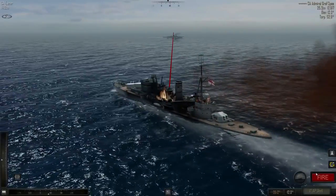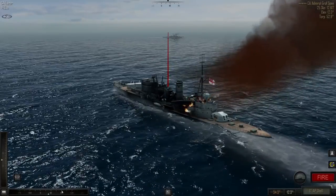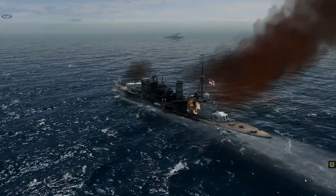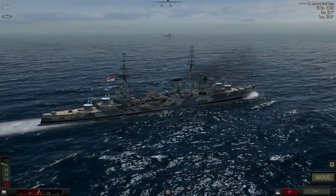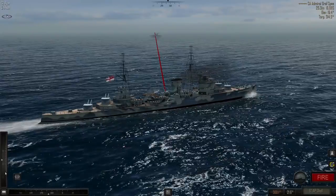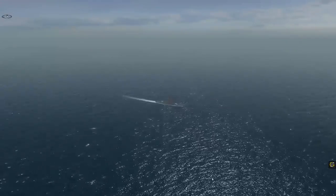So this is going pretty much to script. We're getting pummeled. And there's that rear turret there. 12. 12. Fire. Minor hits, nothing to write home about. This is terrible. We're going to lose the Exeter very shortly. 19.4, let's go to 19.8 and open up the 6-inch shells. Come on, you've got to hit us sooner or later.